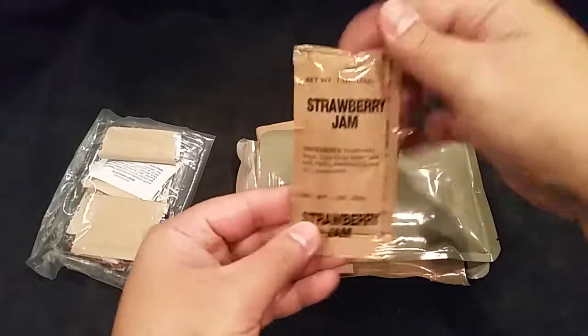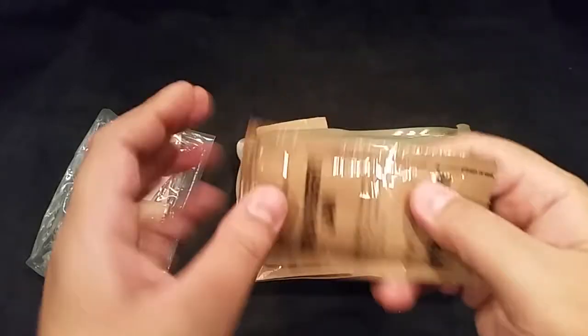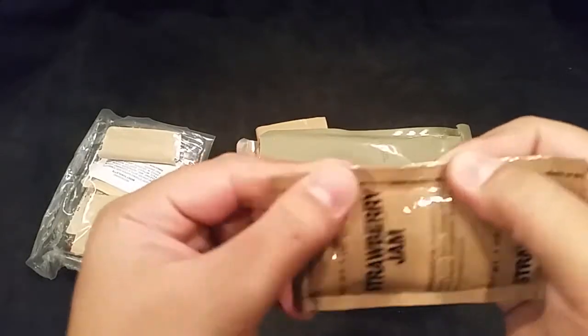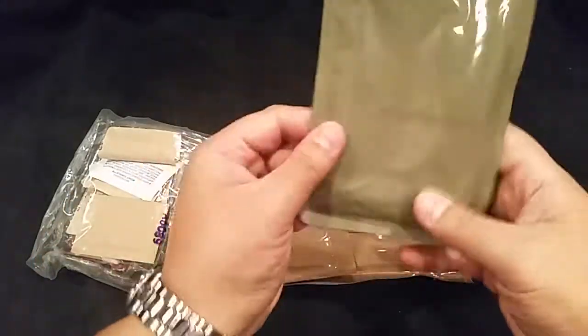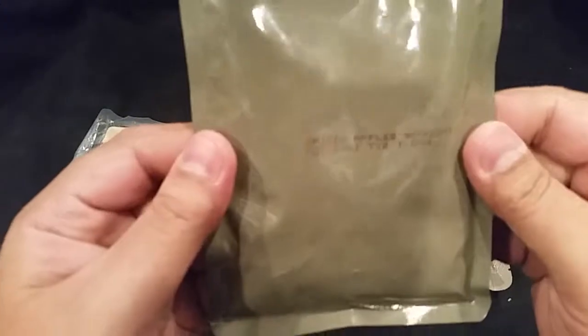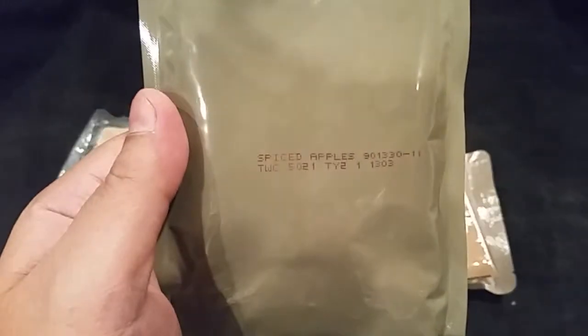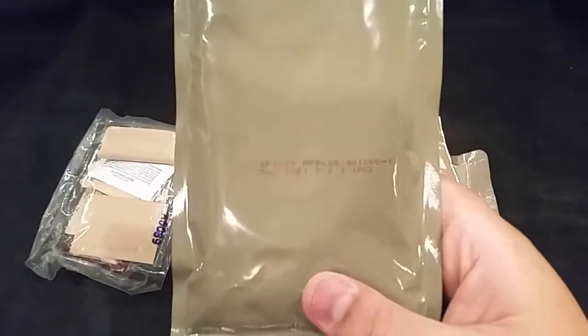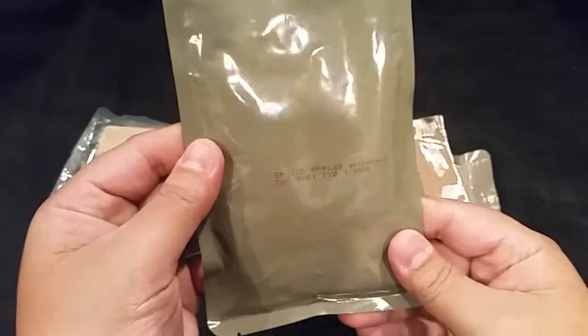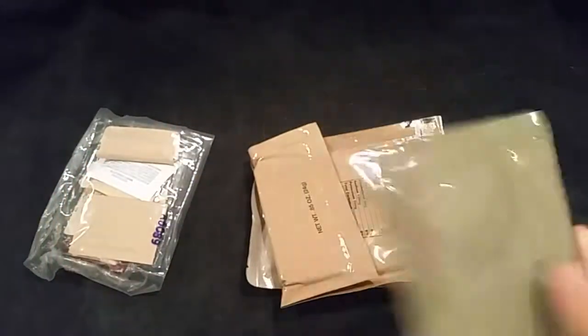We have a strawberry jam, and let's see what date code. This is the 64th day of 2015. We have here, looks like a dessert, and it looks to be spiced apples. Let me see if you can get that on there. Whoop, just had it and lost it. There we go. Spiced apples. Kind of hard to read, I know, and I apologize. There you go. Spiced apples. Looks like the 21st day of 2015.